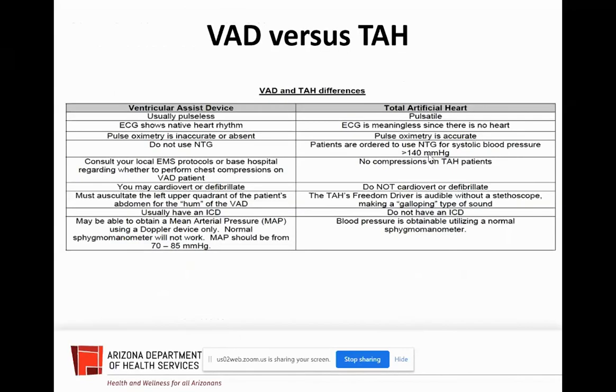Okay. So LVADs versus TAH. On the left, we have our VADs, and on the right, we have our artificial hearts. So I'm going to focus on the artificial heart a little bit since we just talked all that LVAD stuff. The artificial heart is pulsatile, right? We're pushing that air out every time that ejects. Every time the Freedom driver goes, we're pushing air out. We're providing an artificial pulse for this patient.